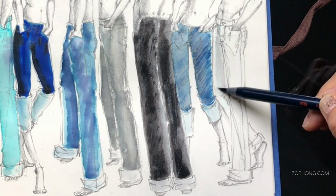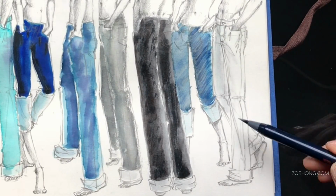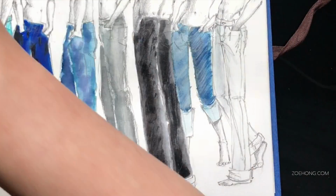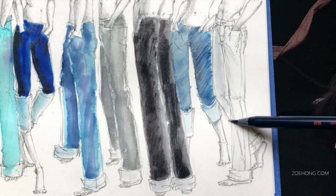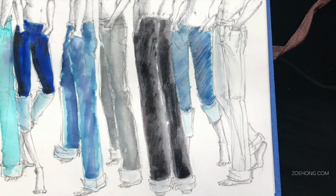So these are going to be white denim with a very light tint of blue. And I'm going to put in some shadows. I'm running out of gray, so I'm going to use up the water till the gray shows up again.